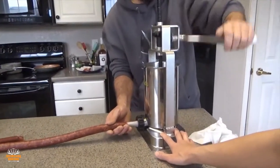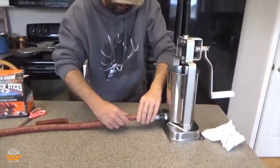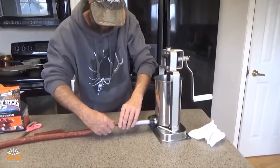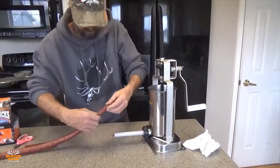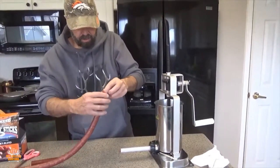And as we get towards the end, I back it off too, because it still has some pressure there. And then hopefully you'll have enough of a casing left at the end that you can tie a knot.